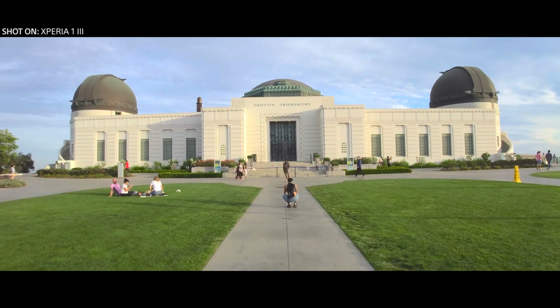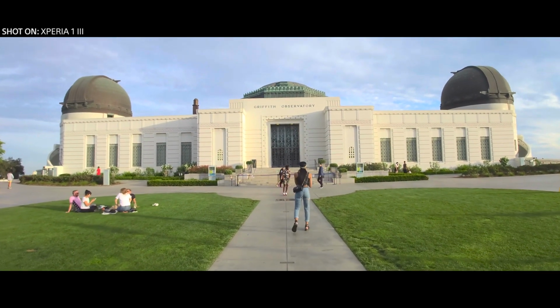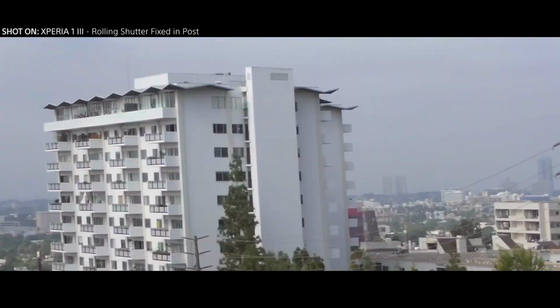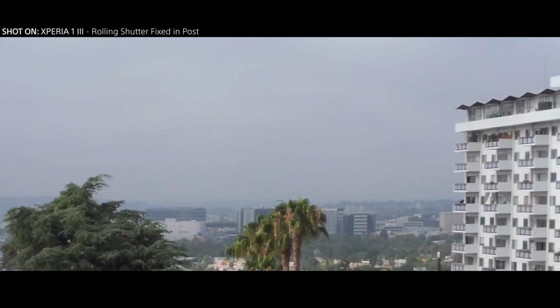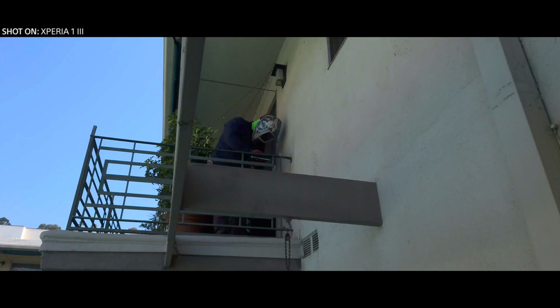Now let's talk about things I didn't enjoy a lot. This Sony phone's camera suffers from rolling shutter. When you switch to telelens, you can witness it. Yes, you can fix this in post, but now with electronic and optical image stabilization, it becomes something you have to pay attention to before start filming.